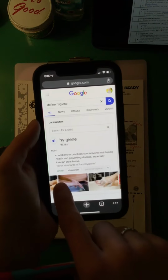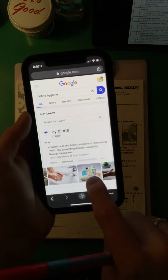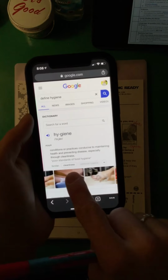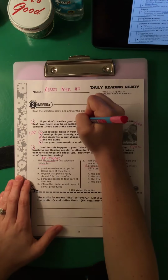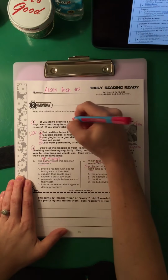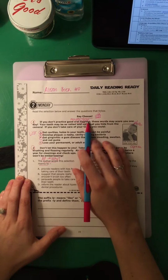So when I think of hygiene, it's not just washing my hands, but that is what it's showing a lot of. Oh, look, here's some bathroom items. So personal hygiene is going to be keeping yourself clean. Now, if it says oral hygiene, oral means your mouth. So if you have good oral hygiene, you're keeping your mouth clean.